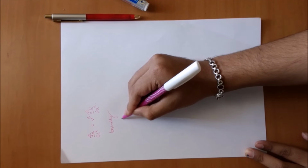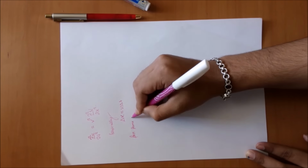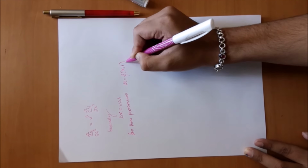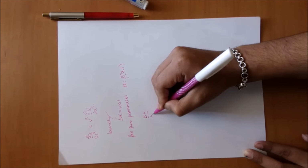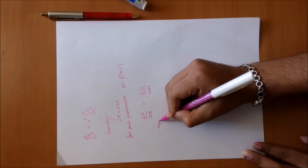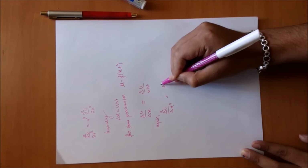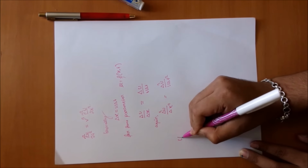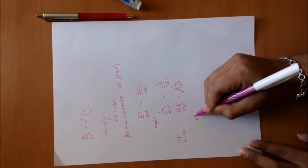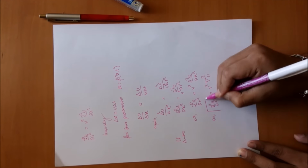u by del x square, where u equals u of x, t. Very basically, say a wave is propagating. Delta x equals v of delta t. For a parameter u of x, t, del u by del x equals del u by v del t. Again, del square u by del x square equals del square u by v square del t square. For the limit, delta tends to 0, del square u by del t square equals v square del square u by del x square.